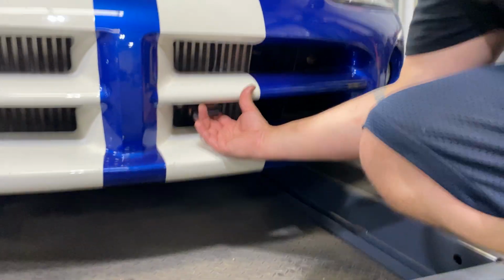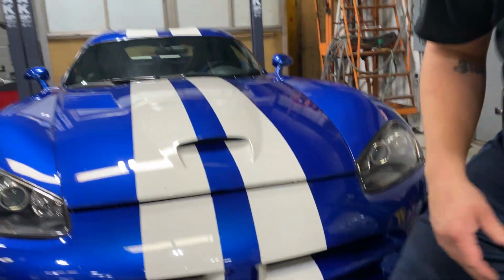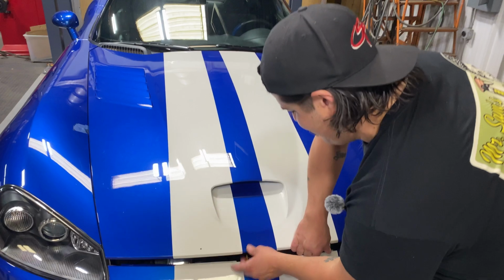Pretty cool. The hood pops are down in the bumper here on these cars. You don't even got to go in the cab to pop it. Race car shit.